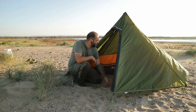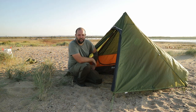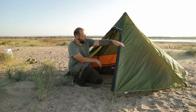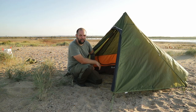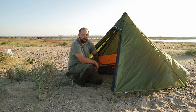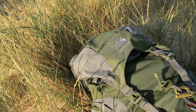Well, it's up. It's not perfect, but I'll fettle with it throughout the evening. I don't usually use the inner, so I'm not that used to actually putting it up. Plus, I've got this random length pole. But I think I need to tie it out a little further and just stretch out these for the inner. But it's up, that's not too bad. I could do with some proper sand anchors, to be honest. And I think it's time for a drink of water and a chill.